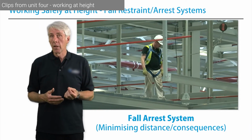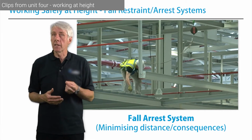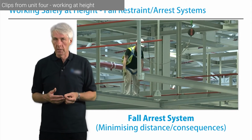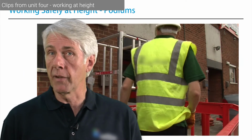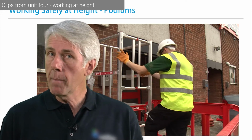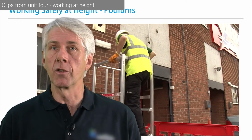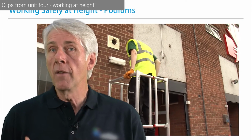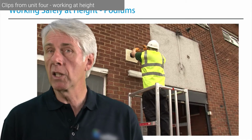And the second, a fall arrest system which arrests a fall and in so doing minimises the distance fallen and the consequences. So compared to stepladders, podiums have a much reduced risk of injury due to falling, but they may take a little longer to set up and maybe not fit in some tight locations. However, for many organisations, they are the preferred choice before considering use of a stepladder.